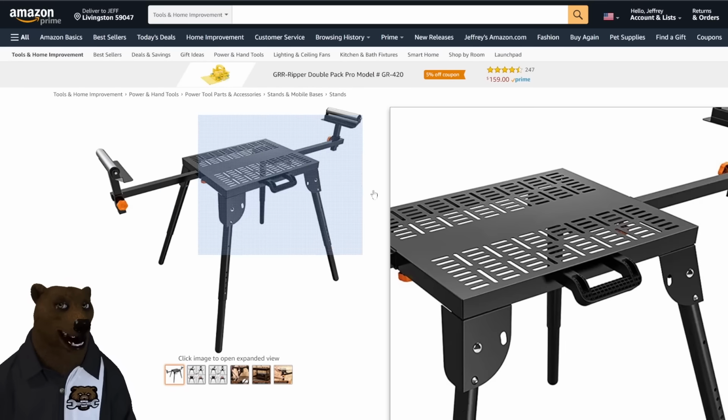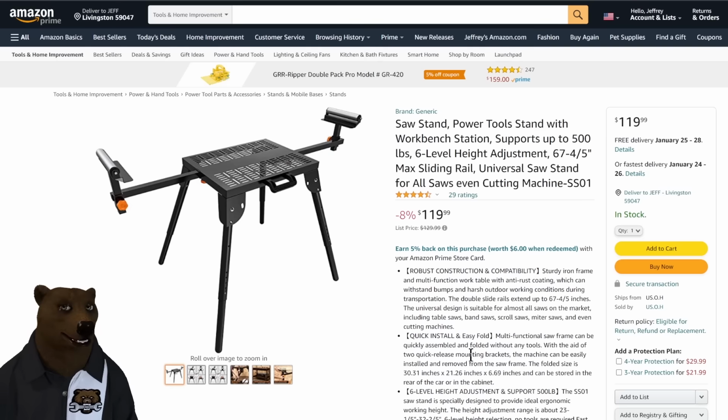Now, this stand right here, this was a generic one. I've seen this from Wen. I've seen it from Tacklife. I've seen it from a whole bunch of people. This is a brand generic saw stand. This thing has just blown up in the past 2 months. We've been talking about it for a couple reasons.